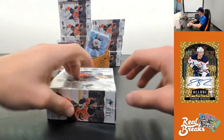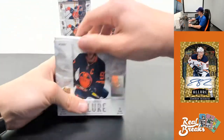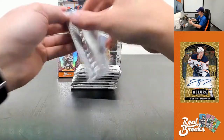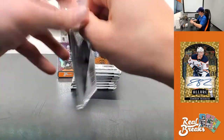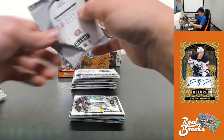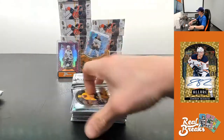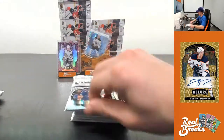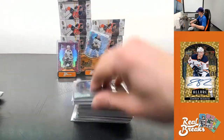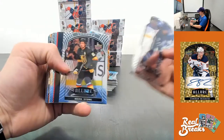Again, right away to box number two. We just had a pretty sweet hit out of Allure in a mixer the other day. I think it was Saturday night. Did you miss the first box, Kevin? We got Victor Olofsson ink in the mitt from the first box. So like I said, not a bad start at all.